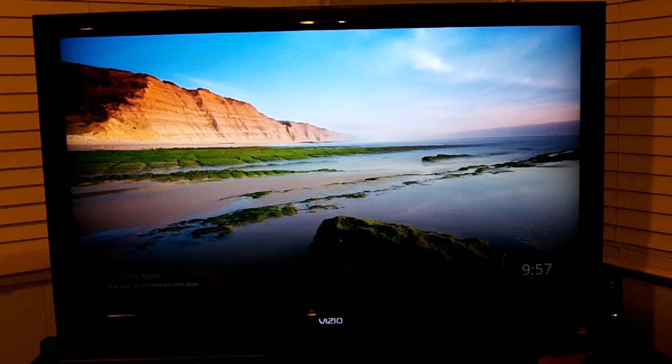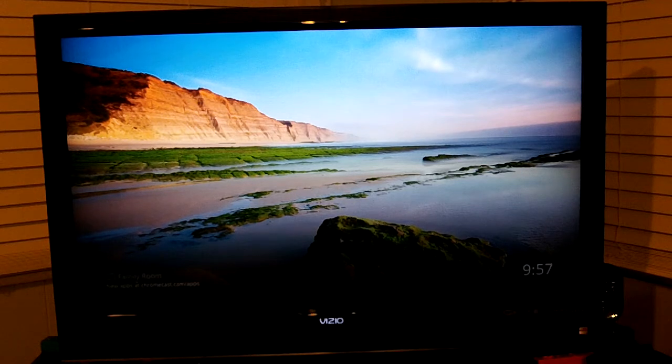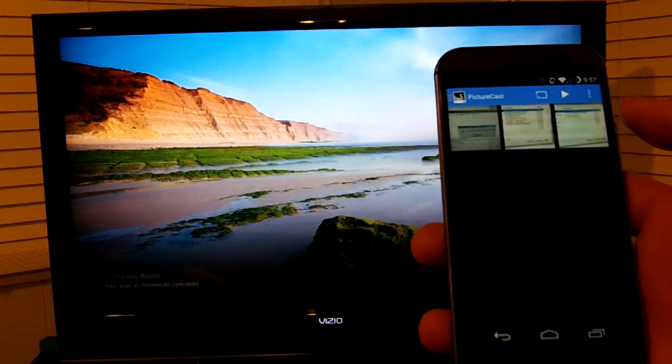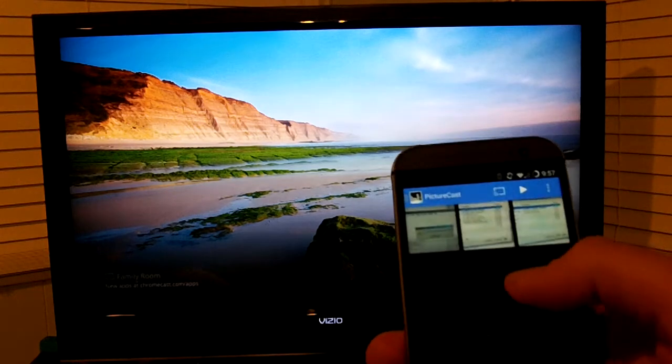This is a little video overview of a new application I'm working on called PictureCast. It is a kind of picture slideshow application for Android and the Google ChromeCast. So you can see this is my TV, super exciting, with ChromeCast just sitting at the normal ChromeCast screen. And then here we have my phone with PictureCast open.